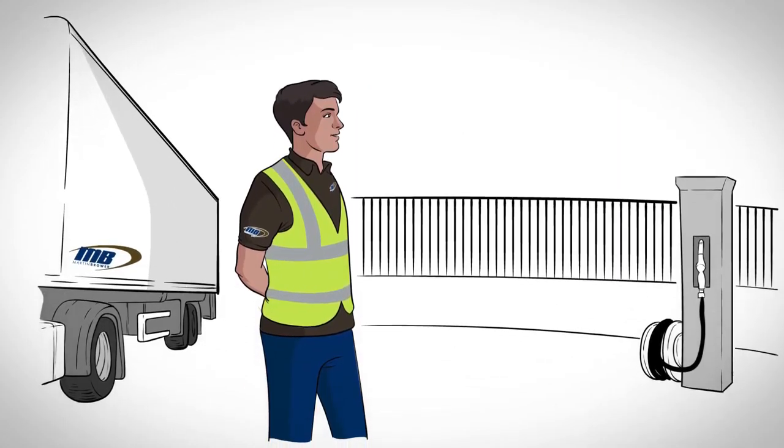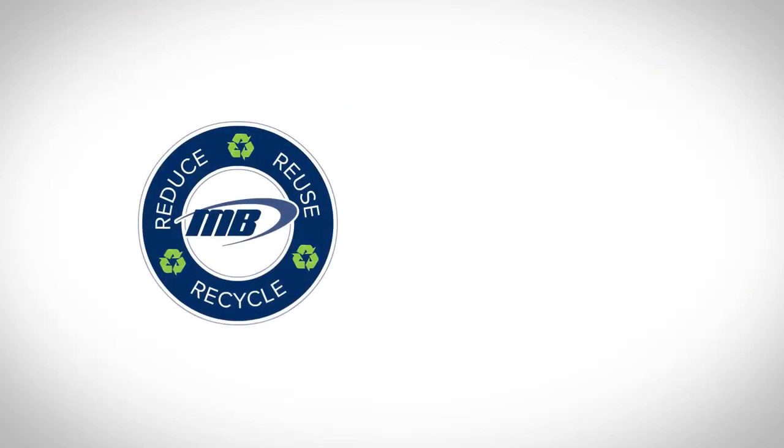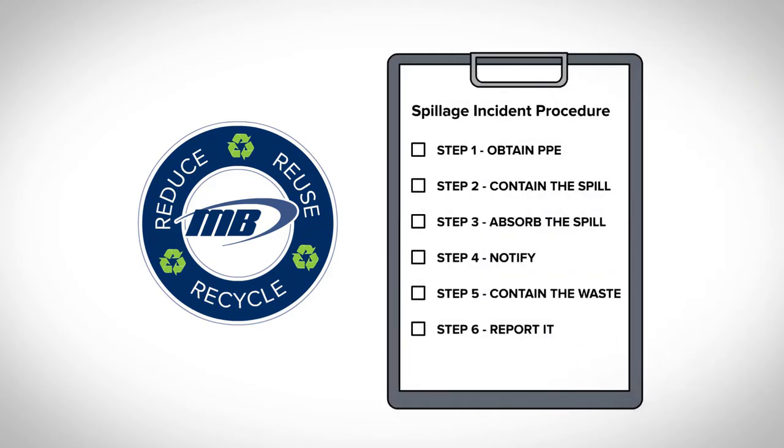It is important to follow these simple steps to ensure that all spills are contained and pollution is prevented. Martin Brower are committed to preventing pollution and protecting the environment.